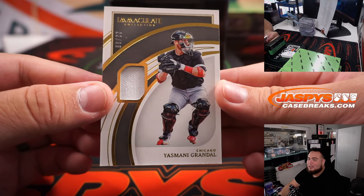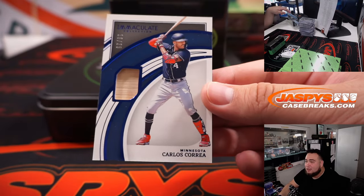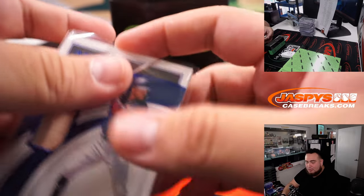Alright, we got Yasmani Grandal to 99. That's for the White Sox, Jake. And then we got Carlos Correa relic for Minnesota.